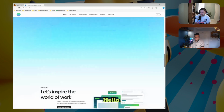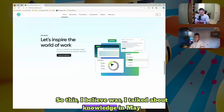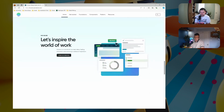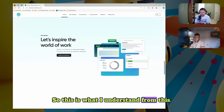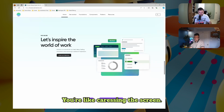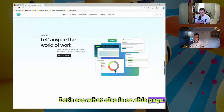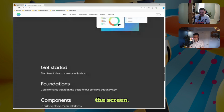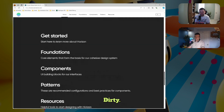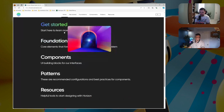Oh, clever. So this I believe was talked about at Knowledge in May. This is what I understand from it: it's a framework or some guidance to use for UX. What are you doing? You're caressing the screen. Keep scrolling down. Let's see what else is on this page. Getting started. Okay. All right. Oh, hello.